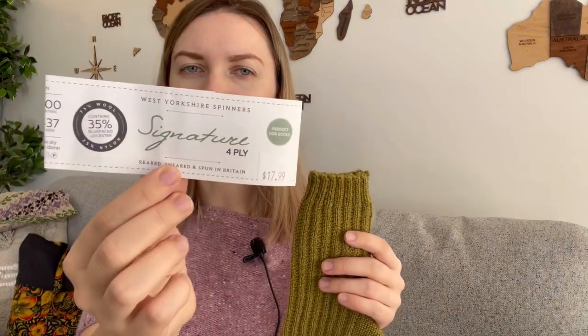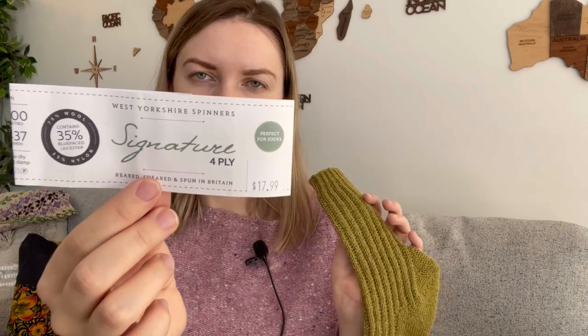This yarn is Signature 4ply from West Yorkshire Spinners.